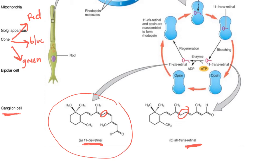Once it's flipped into this trans configuration, it changes shape and interacts with the protein, which sends an action potential down the neuron, and then is collected in your optic nerve. However many of those are going off is what forms an image in your brain. But you want to use it again, right? You don't want to just use it once and be done. In order to get it back into the cis retinal position, it requires an enzyme, and then that bond is flipped back into the cis position to be used again.